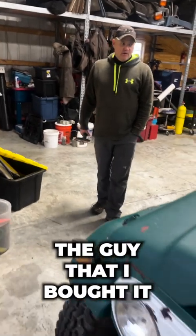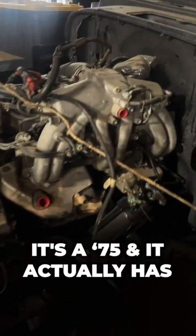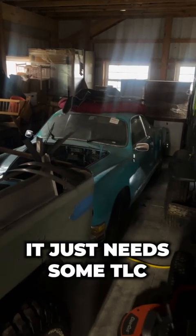The guy that I bought it from got it from a guy in Virginia that had it sitting for a long, long time. It's a 75. It actually has a 303 FE from a 1990 Land Cruiser in it. That was my dad's. It's a solid car. It just needs some TLC.